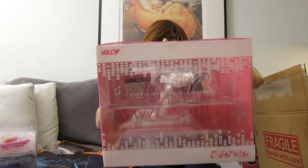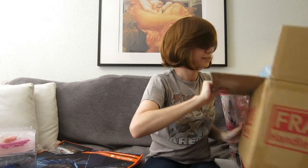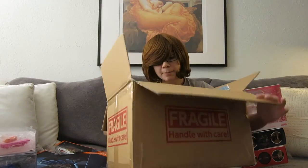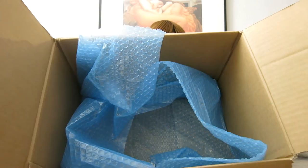Yeah, I love this figure. They did such a great job. Give me Delic, give me Tsugaru, and give me Hibaya. Please, Alter, I will buy them from you, I promise. So yeah, and seriously though, look at, like, there's no more paper. Well, there's paper at the bottom of it for padding, but that's just so interesting to me.